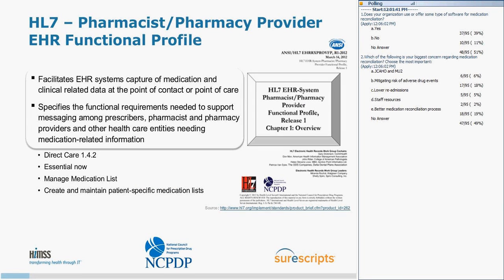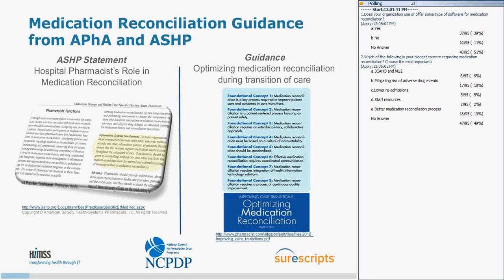Go back one, please. Go back to the previous slide. Also, another guidance document came from the American Pharmacists Association and the American Society of Health System Pharmacists. They put out a guidance document in terms of optimizing medication reconciliation during the transitions of care process. They came up with 8 foundational concepts that really go into some of the standardization processes, what we should really do from a medication reconciliation standpoint. It's a really good document. I did put the link on that particular website. It was published in March of 2012. If you can go to the next slide.